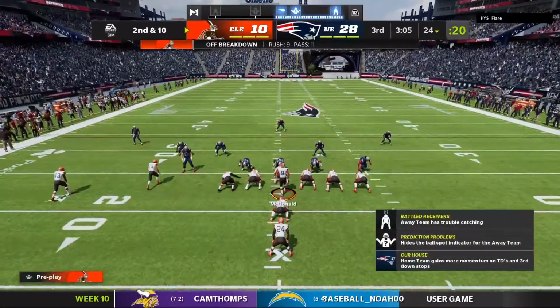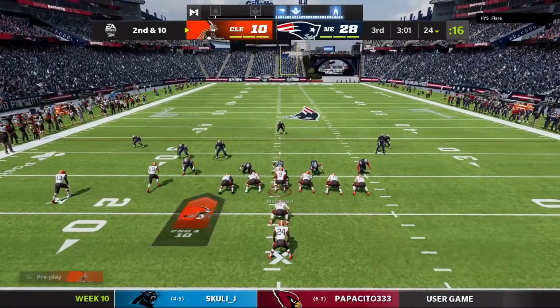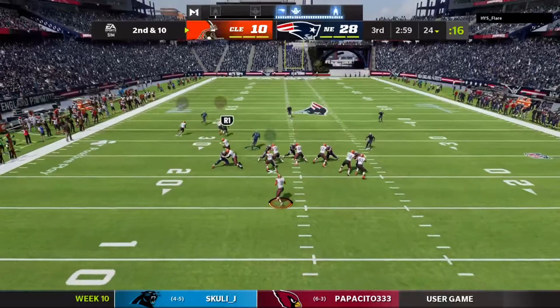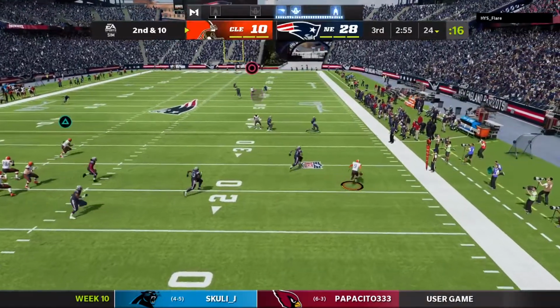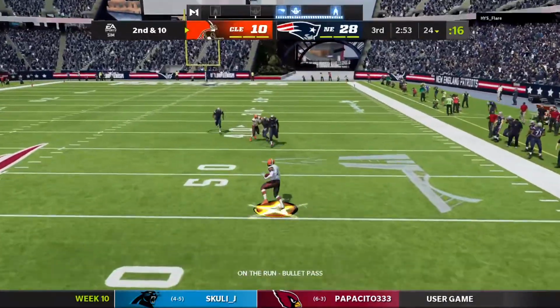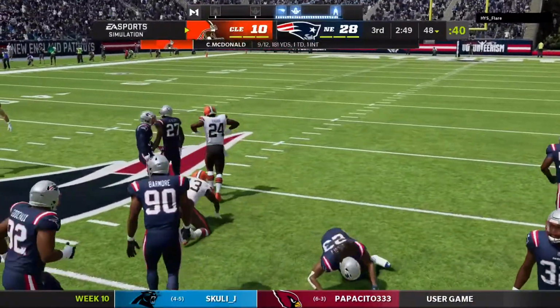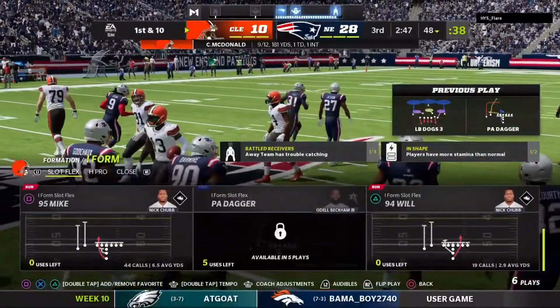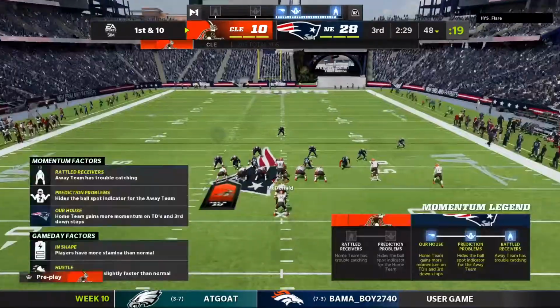Second and 10. Off play action, McDonald escaping the pressure right. He completes it to Beckham, and they work this well upfield across the 45. A pickup of 24. And that's where the play began, the 24-yard line.